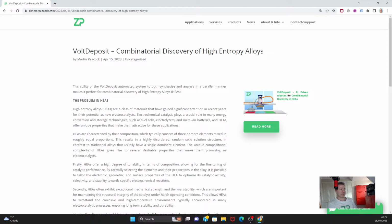And then it does solve that problem that even though you're doing the synthesis and generating the data in an automated fashion, you then do have to process that data. Having that link up to the cloud and being able to process that data in the cloud, which Volt Deposit can do, I think really speeds up the entire process.